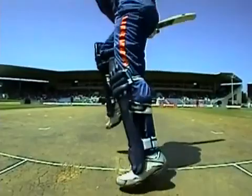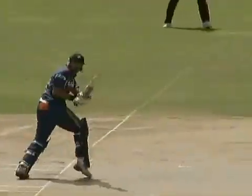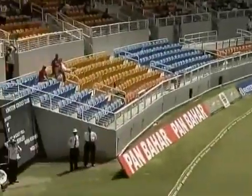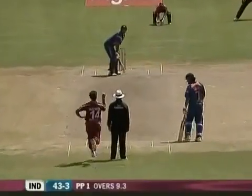And the man on the boundary at square leg probably thought, well, okay, this is going to nestle into my arms. I've just got to walk in. But actually, it was sailing well over his head. There's a win, but not that much of a win, Ravi Rampaul is saying.